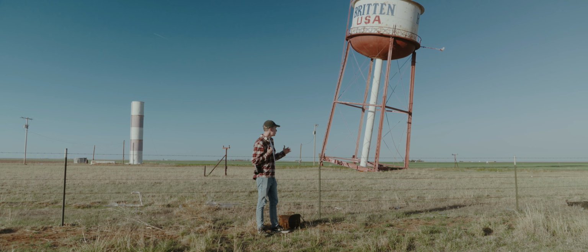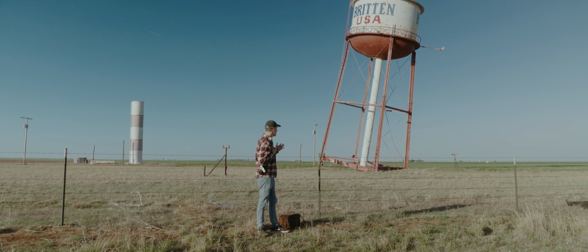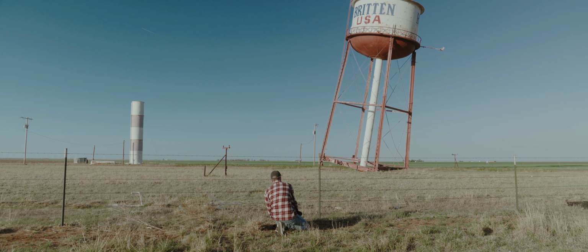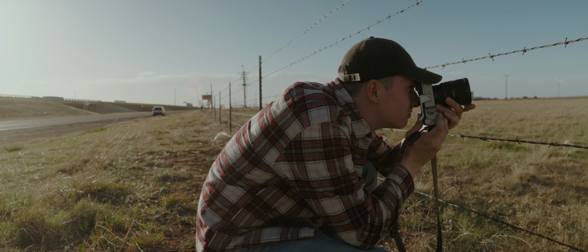So I think I can get a lower to the ground shot, but I'm also a lot closer to the tower now, so I'm gonna switch to the 20mm and try and still get a wide view of it.